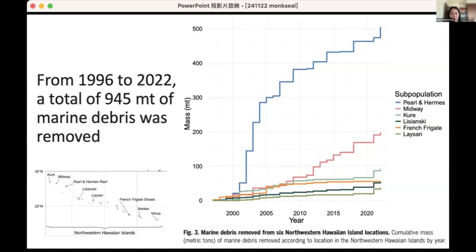And the second largest amount is at the Midway Island, the pink one. Under the green line, you see the pink line. The pink line is also a lot, like 200 tons in the past 26 years. So these two, the removal action in Pearl and Hermes Islands and in the Midway Islands, occupy more than half, maybe 60 or 70% of the total removal amount. And you can see the map I put at the left-hand side. Pearl and Hermes Reef and also Midway are more at the western side of these northwestern Hawaiian Islands.